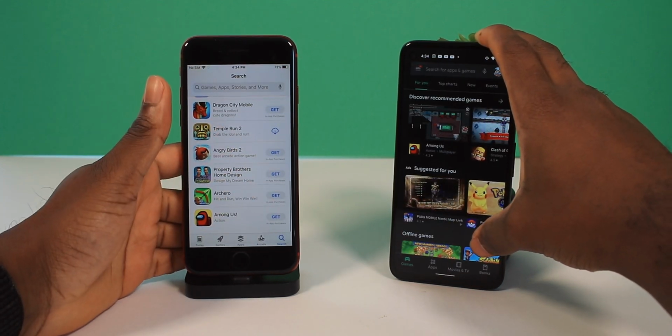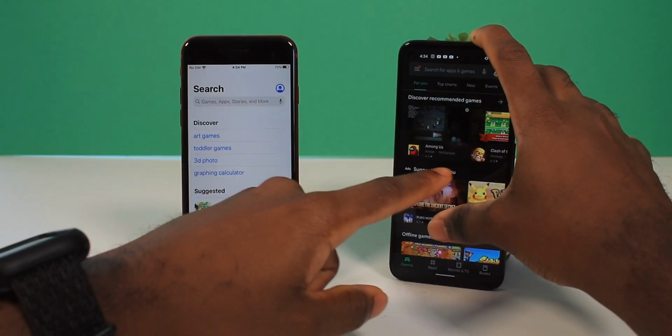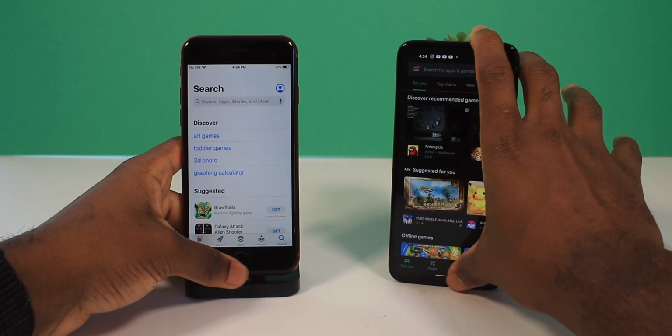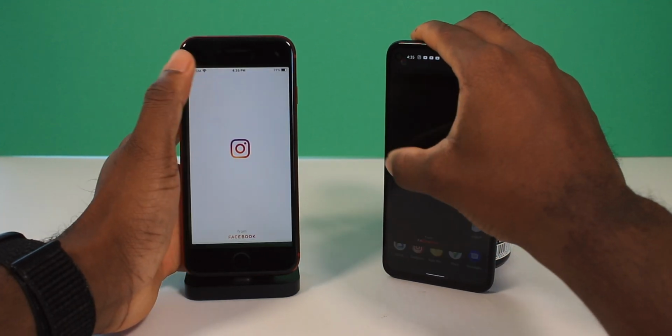So yeah, pretty much exactly the same, guys. Performance-wise, pretty similar. Now, mind you, the iPhone costs $399 and the Google Pixel costs $350. So that's impressive, guys. So Instagram in 3, 2, 1.